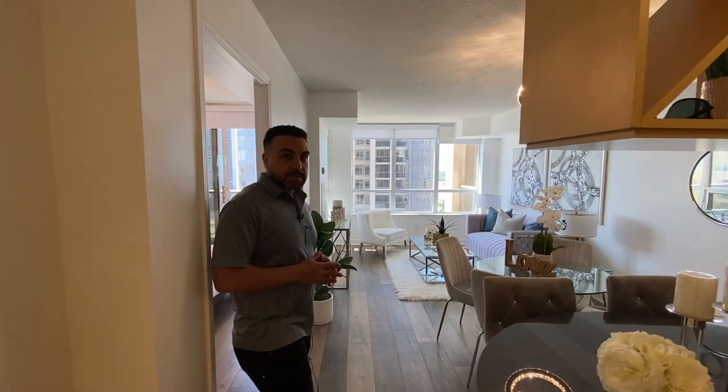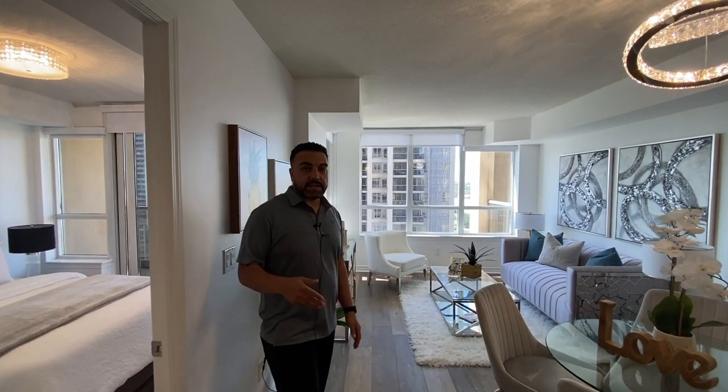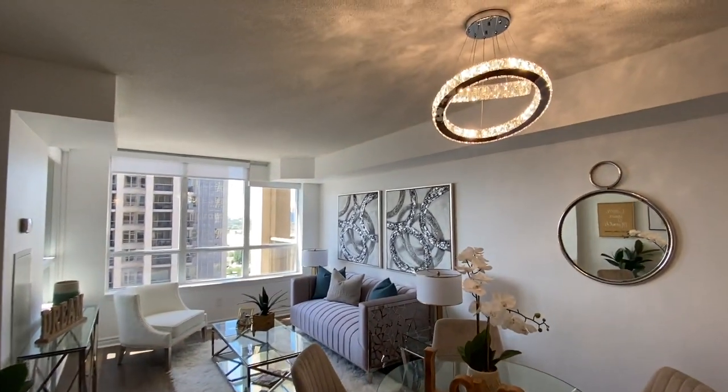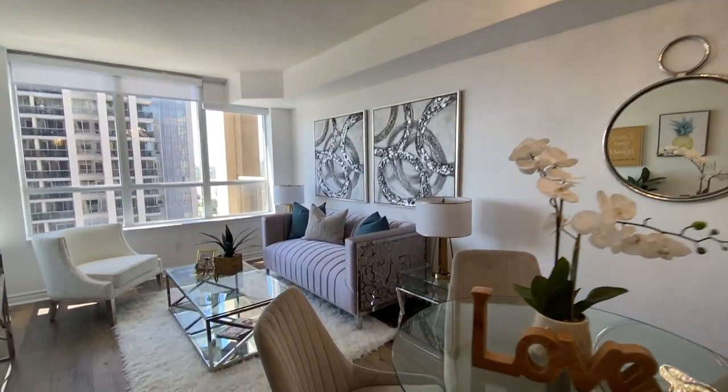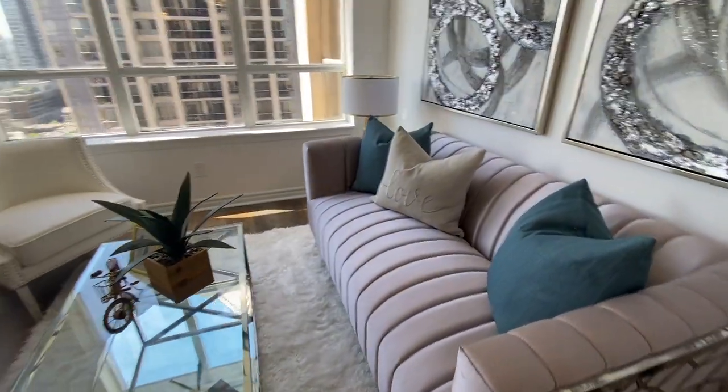So this is built by Daniels, a very reputable builder, and we've got a really nice layout. This one has a den, like I mentioned, with a master bedroom right here. It's all staged, so when we show properties, we like to show ones that are staged so you can actually see the full potential of it. The listing agent here made this really well done.